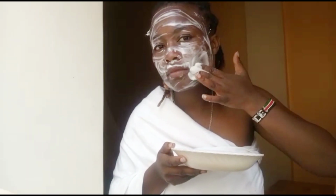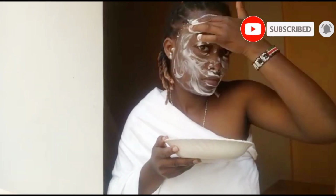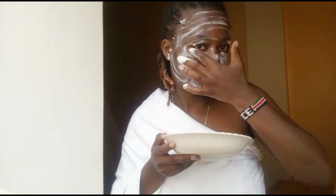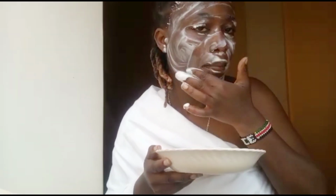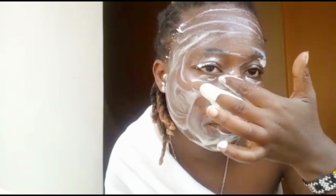Yoghurt has lactic acid, which works well, and it removes the top layer of dead cells. Also, yoghurt has a high amount of zinc, and the lactic acid present in yoghurt makes it a potent cure for acne. The reason yoghurt helps in fading blemishes and evening out pigmentation is because of the lactic acid content in it. Are we together, guys? Hope you are understanding what I'm telling you.